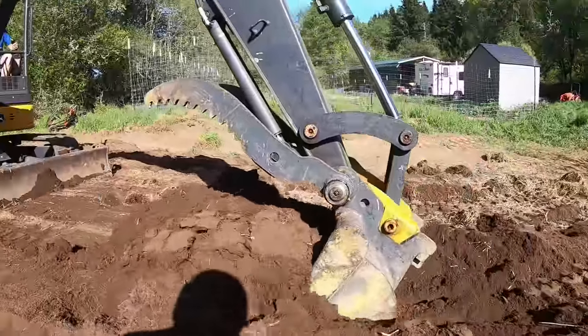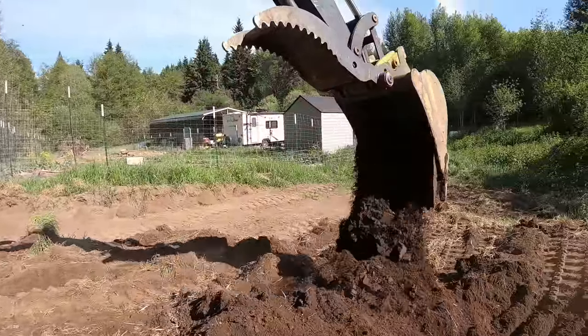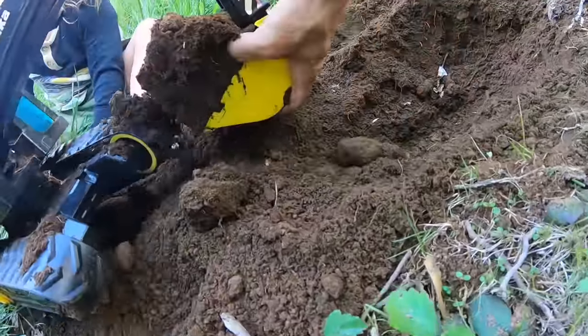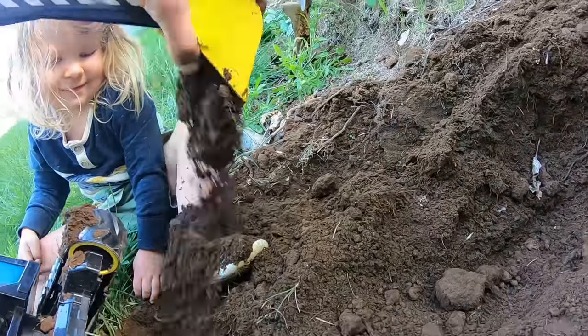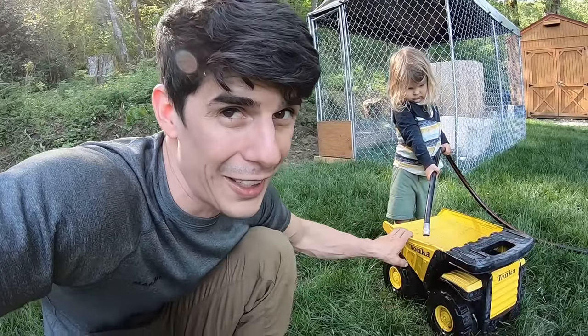All right, well, we have had so much fun watching a real excavator, using our toy excavators to dig a hole for a raspberry bush. And I can't wait until we get real raspberries on this bush. I think River's having a lot of fun filling up this dump truck with water.